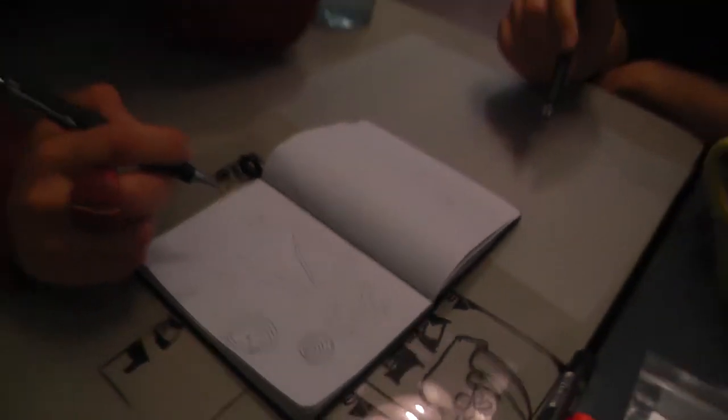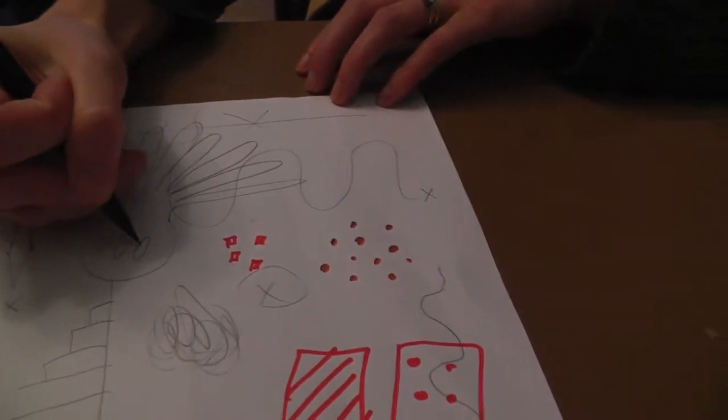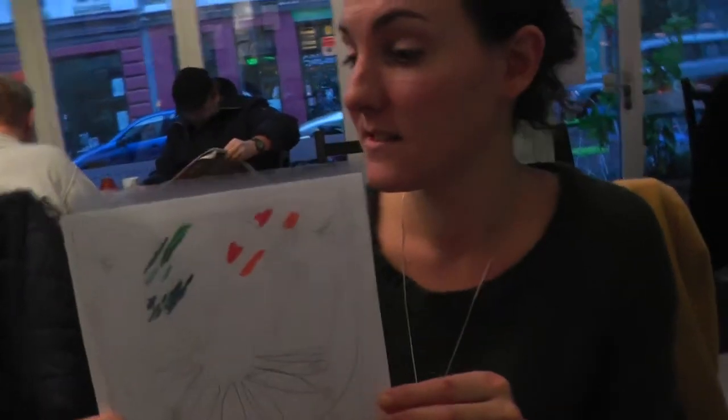In progress? Okay, good. Working on it. Okay. This is Natalie drawing an octopus. Yeah, I like that octopus. So, what do we have here, Natalie?